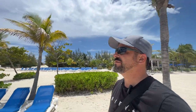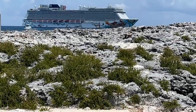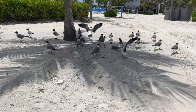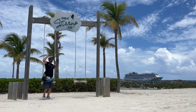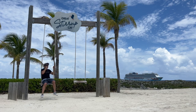One of the tenders just left, so I'm gonna have to wait for the next one. It's about 1 o'clock. Everybody's gonna be heading back. Last one's at 3. And oh crap, there's a herd of freaking seagulls. Figure with our cruise ship, the Getaway, and Stirrup Cay, because it's been a hell of a day at Stirrup Cay. We did the bottom the first time, we'll do the top just to see if we can get a top.